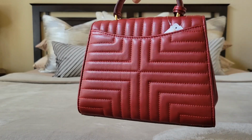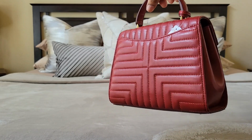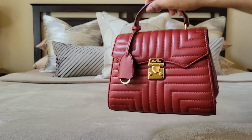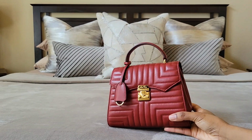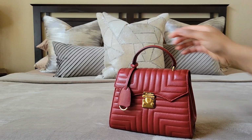The best Napa I have ever felt in my entire life. Look at the quilting. Look how beautifully and perfectly it lines up. The quality of Mark Cross is impeccable. They're an American brand, the oldest American luxury brand, if I'm not mistaken. And I love this bag. I love this style. I love this leather. Good grief. And this bag is fully leather.